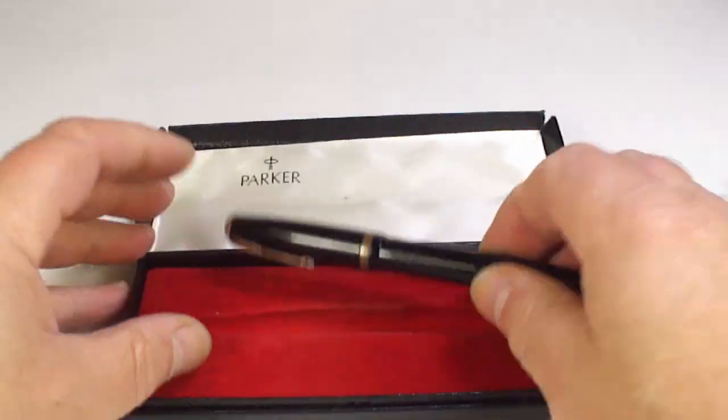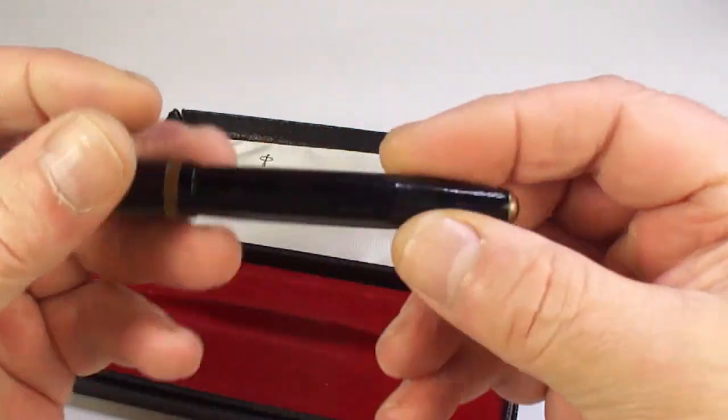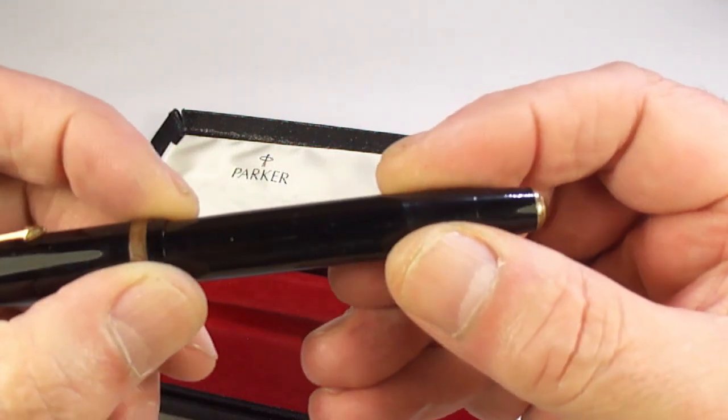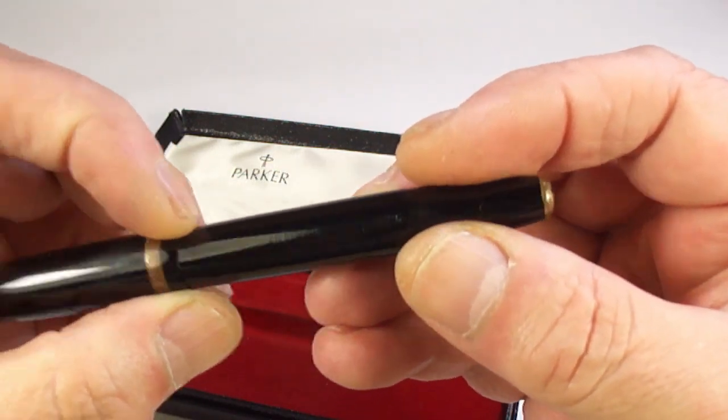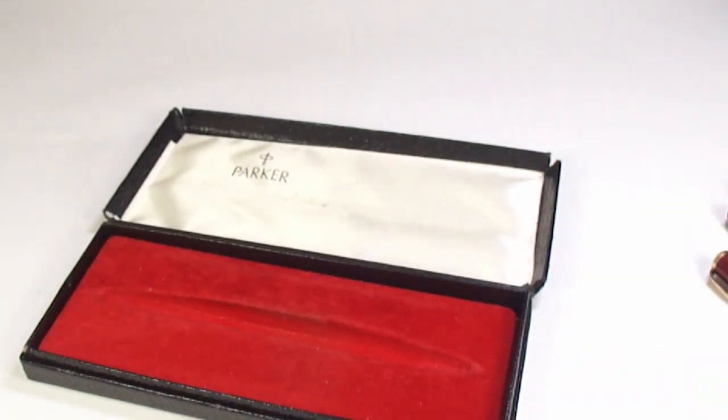Last but not least, there we go. This looks like a Parker Vacuumatic. Now what I'm doing is I'm looking over the camera, and unfortunately my eyes are not that good, so let me have a look in. Let me have a quick look.